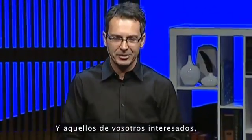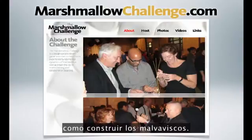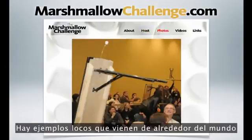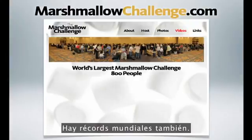And those of you who are interested may want to go to marshmallowchallenge.com. It's a blog that you can look at how to build the marshmallows. There are step-by-step instructions on this. There are crazy examples from around the world of how people tweak and adjust the system. There's world records that are on this as well.